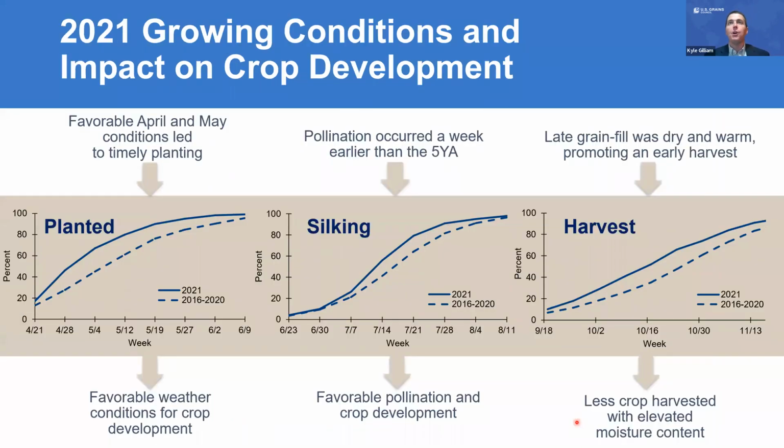Just a quick overview of the growing conditions. We actually had great growing conditions for the year. Very favorable April and May conditions led to timely plantings and no problems getting in the fields by the farmers. Pollination occurred a week earlier than the 5-year average, so that helped bring about the crop a little bit earlier, giving it a little bit more maturation earlier. The late grain fill was actually dry and warm, which promoted an early harvest. We had less crop harvested with elevated moisture content. So it actually was really favorable growing conditions across the board for the U.S. crop.